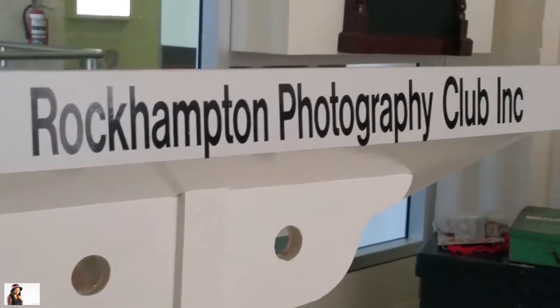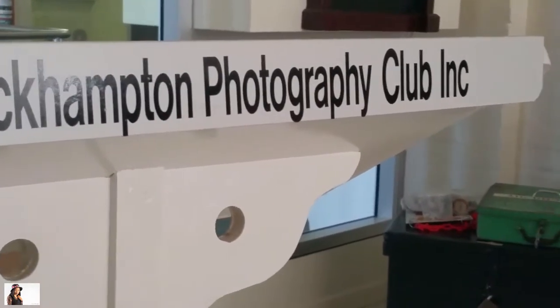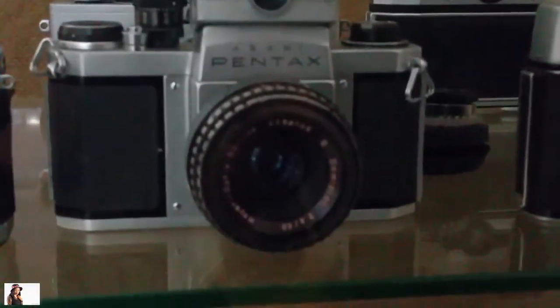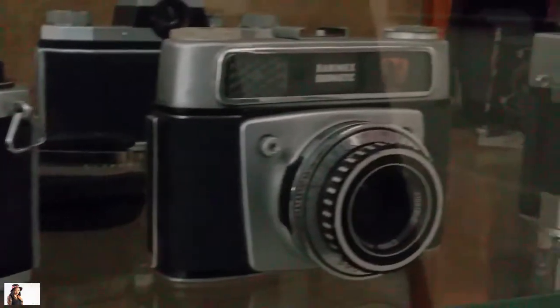I'm here at the Rockhampton Photography Club, so I'm going to show you guys what cameras they have here. They have lots of cameras in here. They have all kinds of brands in here. That's Pentax, Fuji. Oh, look at this camera here. The old version camera. So yeah.